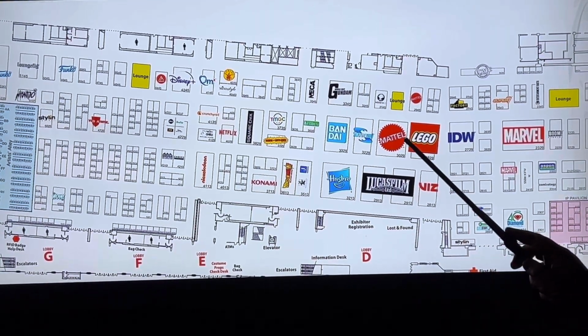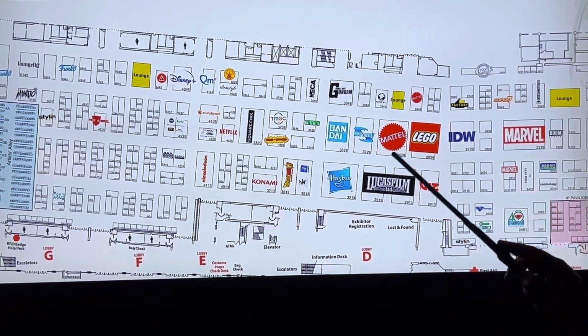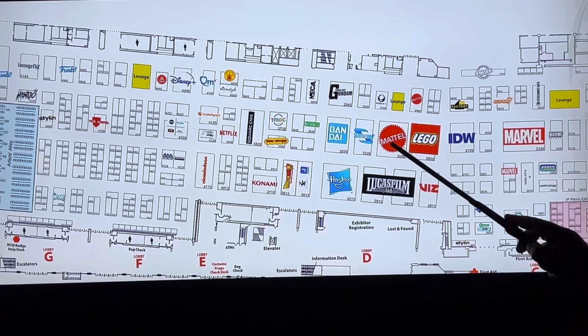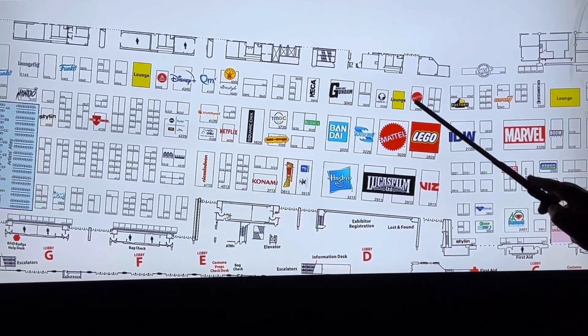Conversely, we can look at Mattel. They've got both booths, so that can tell us right here, despite not having any real announcements yet, as of the recording of this video at least, they're going to be selling, because they've got their two locations. They've got their display booth, and they've got their selling booth.